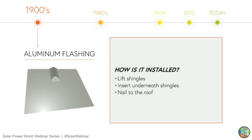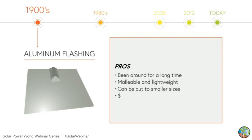Aluminum flashing has been in the industry so long that many people have used it since they began installing solar. Compared to the flashing I'm going to talk about next, aluminum flashing is malleable and lightweight. Aluminum flashing is also a low-cost flashing option. It can be cut into smaller sizes to fit different roofing setups. That is, if you don't mind spending money on extra material or wasting time cutting flashing.